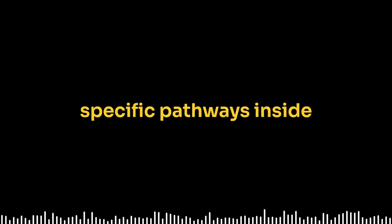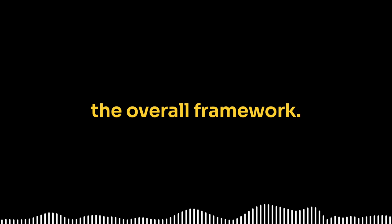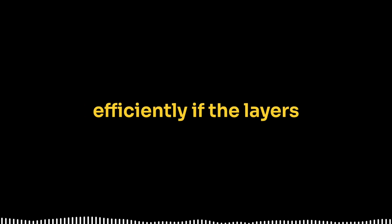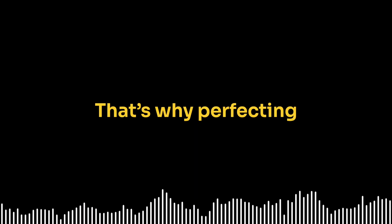Lithium migrates through specific pathways inside the crystal structure, moving between the cobalt oxide layers without disturbing the overall framework. However, this migration can only happen efficiently if the layers remain well aligned and do not collapse over time. If lithium is unevenly distributed, certain regions of the material may become lithium deficient, leading to structural instability and faster battery degradation. That's why perfecting the synthesis process is critical to ensuring long battery life.